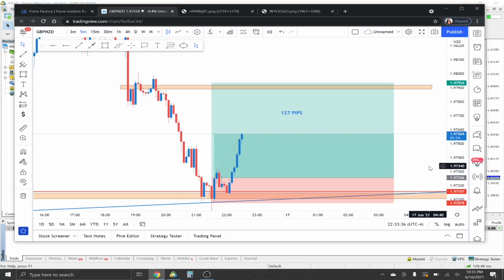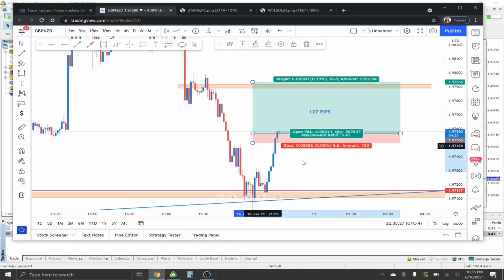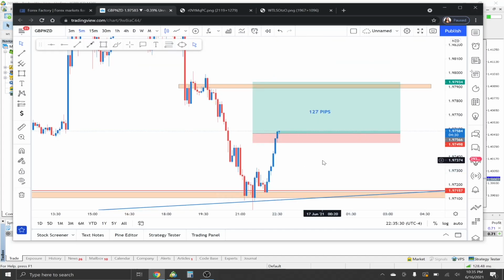Let's jump in with a small lot. All right, so I'm gonna do a 0.20. All right, so we're in for a 0.20. So again, down here we are. Let's see if we can get $7. Well, let's make it $10. Let's try to get $10 out of this trade. That way we can officially complete the challenge. And let's see if we can grab 10 bucks.